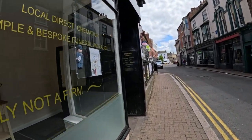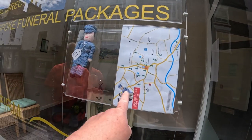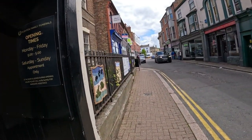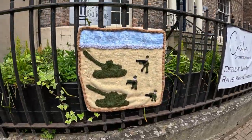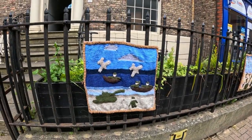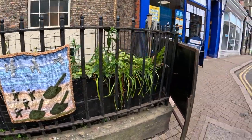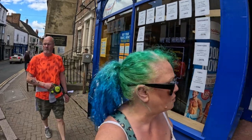Oh, there's another one here. And they're numbered. That'd be nice. Oh no, it shows you where they're dotted around. Oh, look. Some more commemorative stuff. Whoever's knitted them are very good. So I do think it is to do with the D-Day coming up soon.